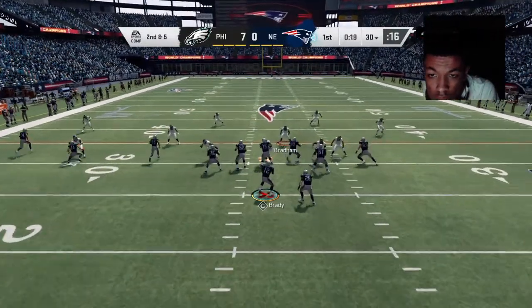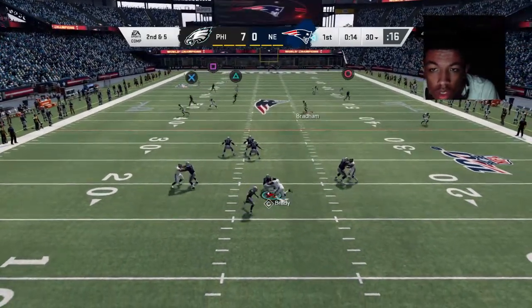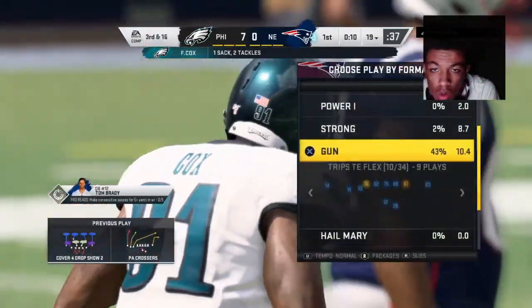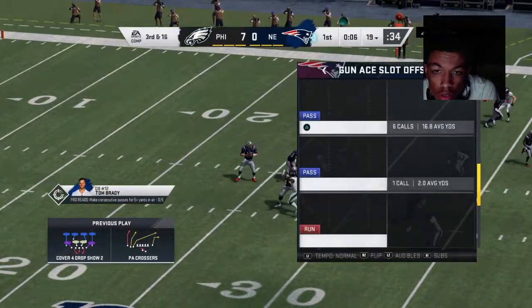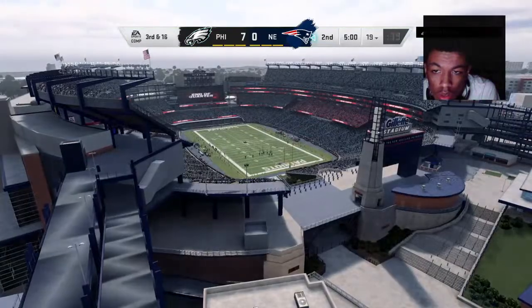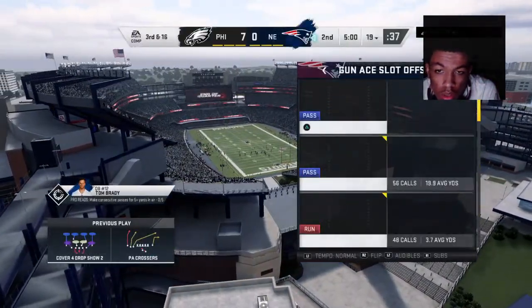They just want to make sure they get things settled down a little bit for their offense and give their defense a little bit of a chance to rest. Nowhere to escape, and he goes down. Give the sack to Fletcher Cox. After one, 7-0 on EA Sports.